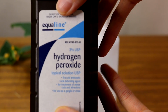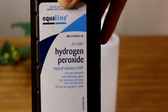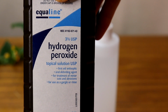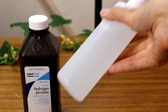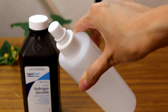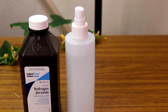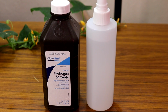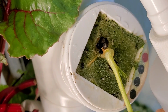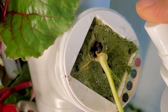I'm using hydrogen peroxide 3% concentration. You can get this one from any pharmacy or even online from Walmart, Amazon, or any online store. It's very easy to get. I mix the hydrogen peroxide with water. I use 1 part of the hydrogen peroxide and 3 parts of water in a spray bottle. Shake the solution together and spray the area with the larvae.